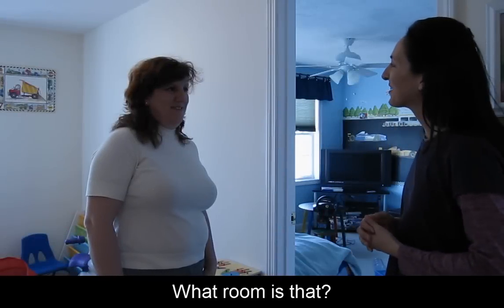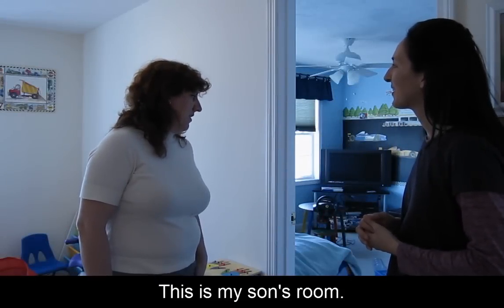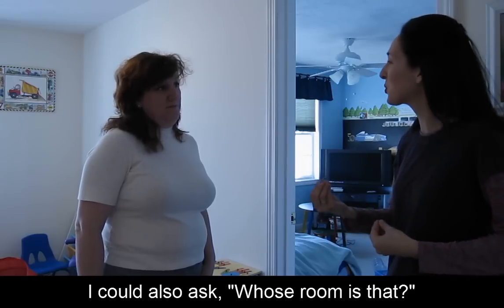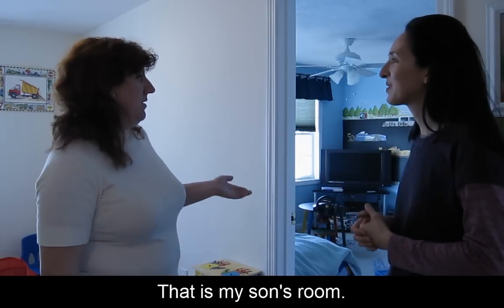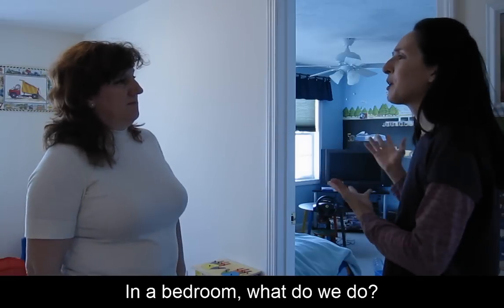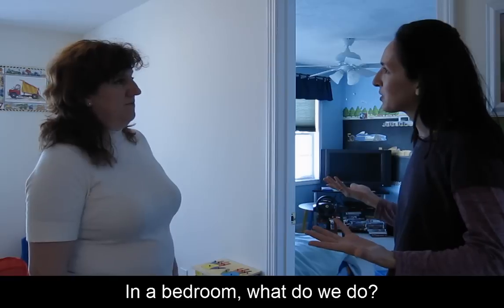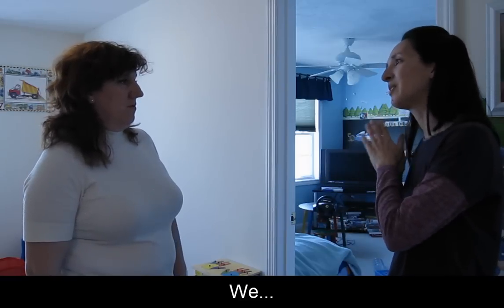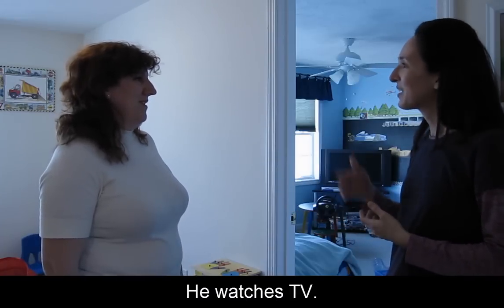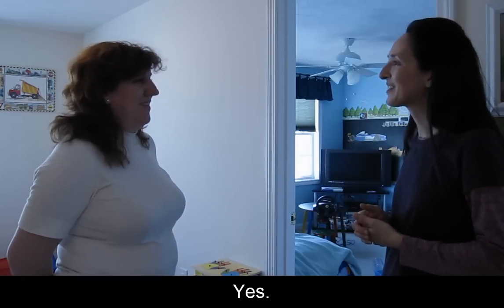What room is that? This is my son's room. Your son's room. I could also ask, whose room is that? That is my son's room. Right. In a bedroom, what do we do? We sleep. We play. He plays. He watches TV. Yes. Good.